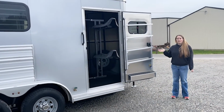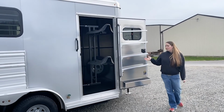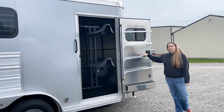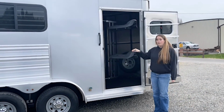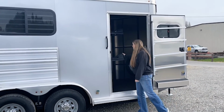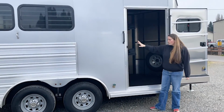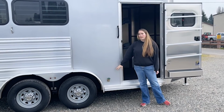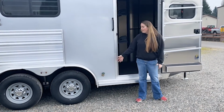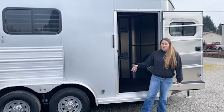All right, the tack room here has a lot of really upgraded features that are awesome. Not only do you have your four-place blanket bar, your swing-out saddle rack, we've added a foot to this tack room to make it bigger, more spacious. Also, the 35-gallon corner water tank, we've added a 12-volt pump, so you have your spigot outside, so you can water from outside versus having to go in and drag a hose out.